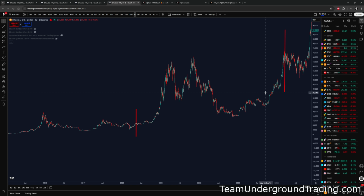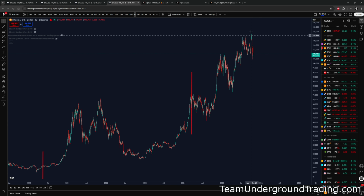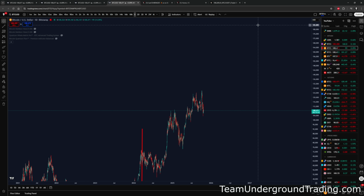Now, we also know, for example, that the Bitcoin cycles line up with the gold rallies, the M2 money supply, the dollar index, and the stock market rallies. They're all correlated with each other. And what we're also seeing right now is that it seems like Bitcoin is going to need more time to reach the target up around 200,000 US dollars.